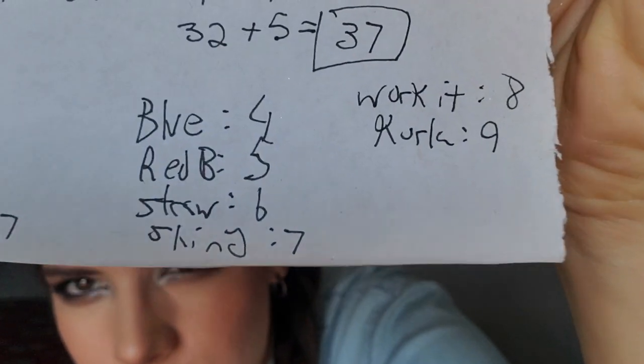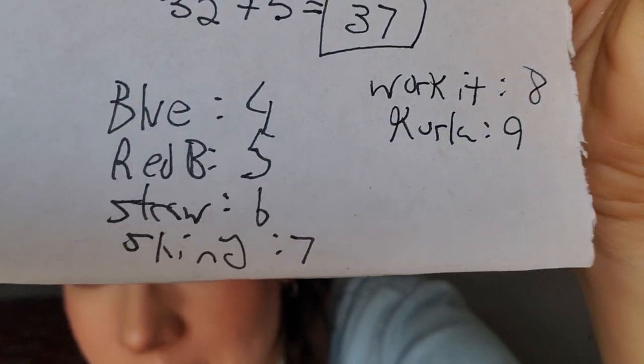I'm just realizing that I have a run in my uses. I have a run. I use the blueberry. Oh, let me look. 4, 5, 6, 7, 8, 9. I didn't mean to do that. I didn't try to do that. That's amazing to me. Okay.